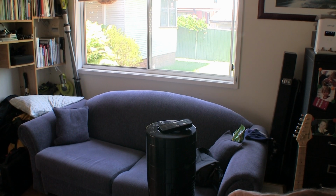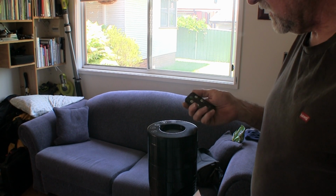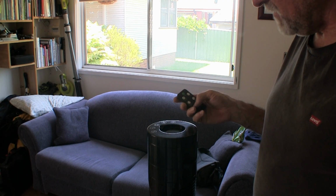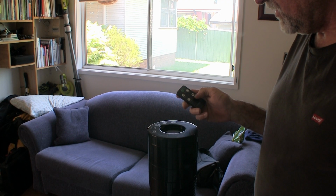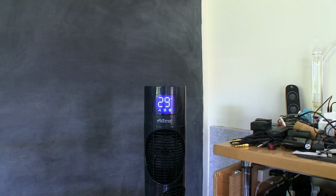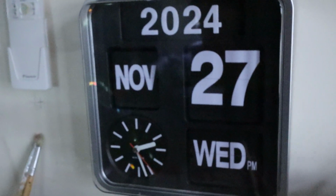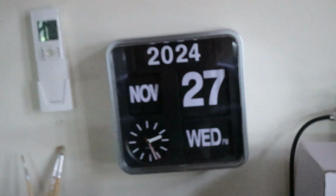The fan is pretty interesting. So we have the symbols that match: speed, oscillate, timer, mode, power. Turn it on. Got the remote happening. Oh my gosh, I can't believe it. Let's have a look at the clock to see what it is. Wednesday the 27th, 2024, and that's what, 2:30.